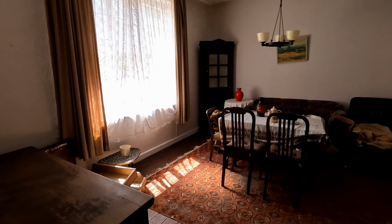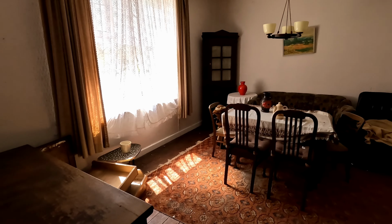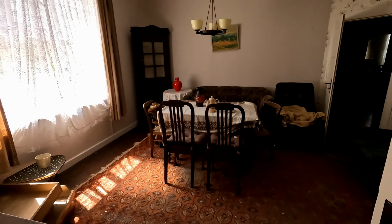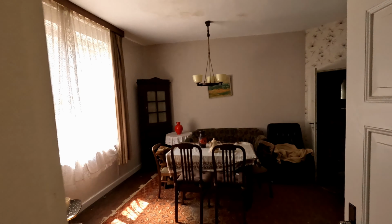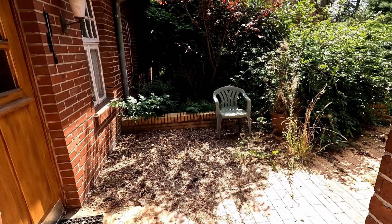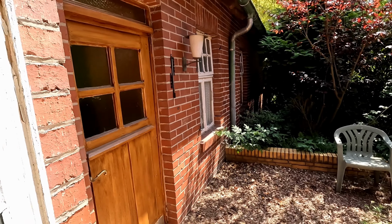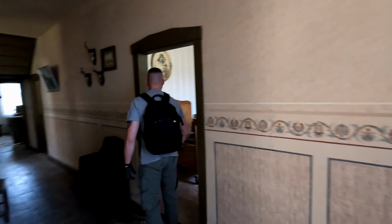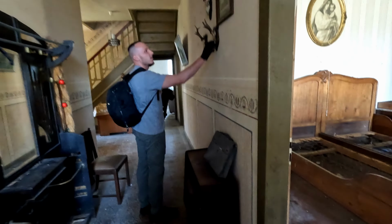Then we have some kind of living room with some furniture left over. This is actually a big farmhouse, as you can see. And then here you can see the small terrace. And I guess that's the front door. So we are going to the next place. It's a hallway, a big hallway, actually, with a lot of rooms, as you can see.